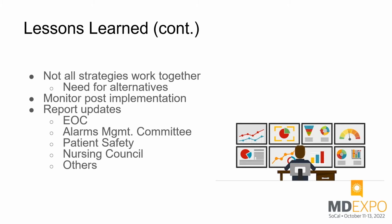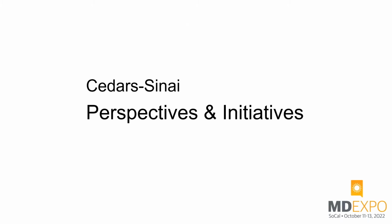Kind of a given post-implementation, we still continue to monitor things. We do regular patching, regular QAs. We look at the reports on a regular basis. And of course, reporting the updates. We talked about the alarms committee. EOC is actually our environment of care, where we report on a quarterly basis. From the alarms committee up to EOC, patient safety, there's a nursing council as needed, where we provide reports on this. And with this, I will turn it over to Michele, and then hopefully we'll have some time for questions.